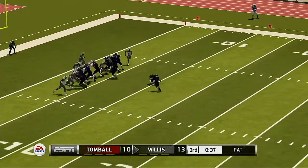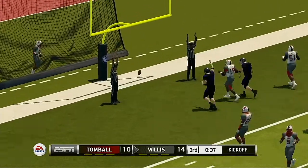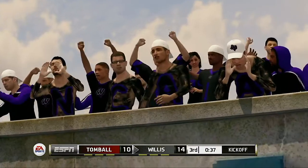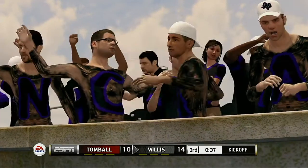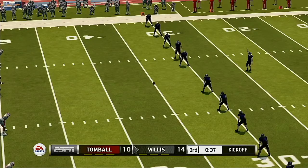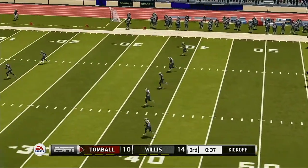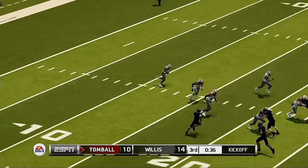And he tacks on the extra point. A nice 10-play, 80-yard drive, and it results in a touchdown. Brad, I thought that was a textbook drive. I thought they did a really good job of showing balance, mixing the play calling with the run and the pass. Just an overall well-executed touchdown drive. The score now, 14-10. And it looks like they're ready for the kickoff.